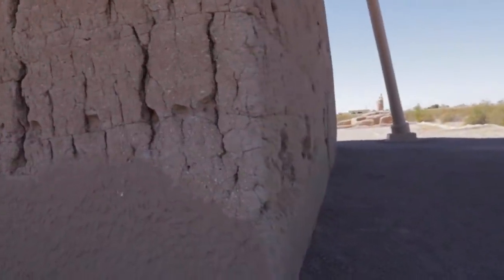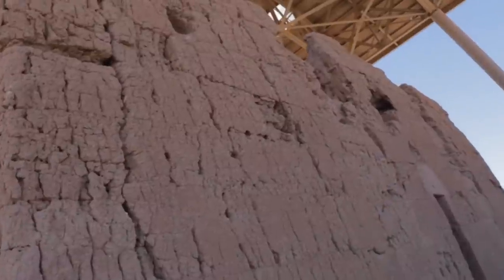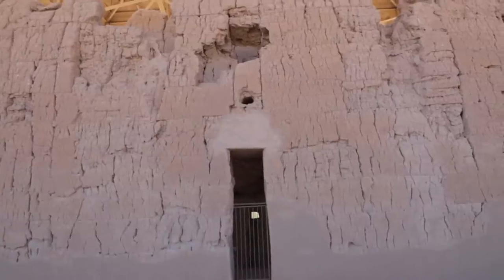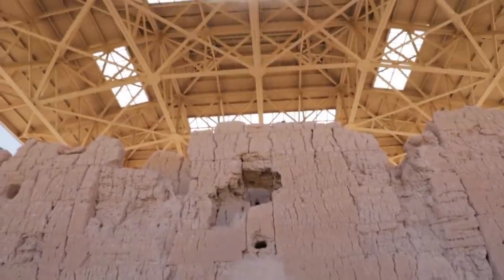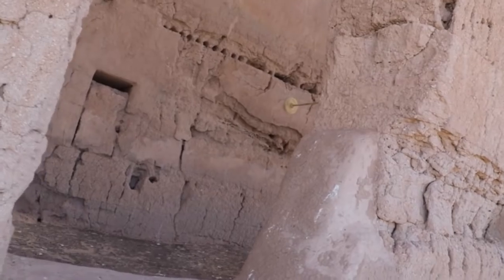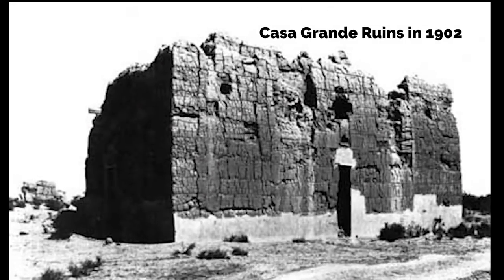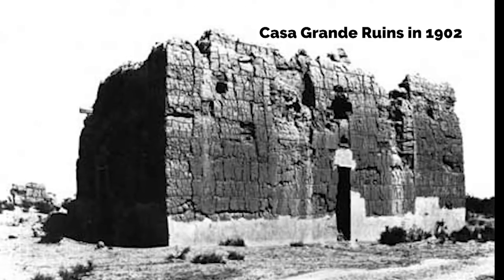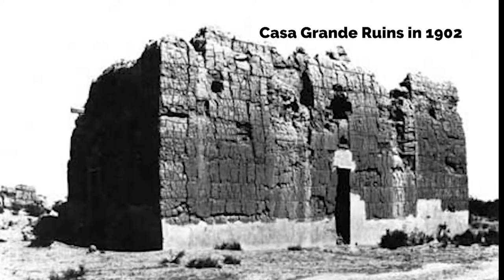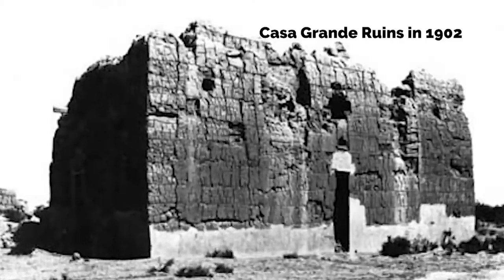In 1889, Congress voted to protect the Casa Grande ruins from further vandalism and looting. They voted to pay for clearing of debris and repair of the foundation. The wooden beams and metal rods you see today were installed in 1891 to brace up some of the walls. Three years later, the federal government made the Casa Grande ruins the nation's first archaeological preserve.